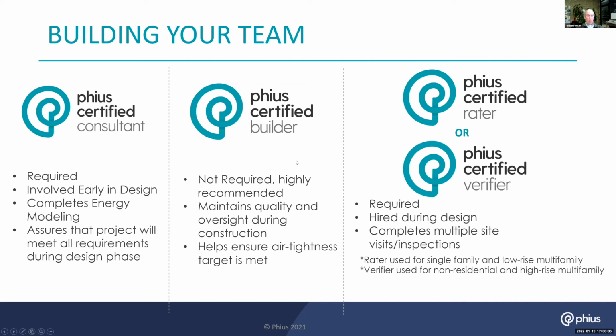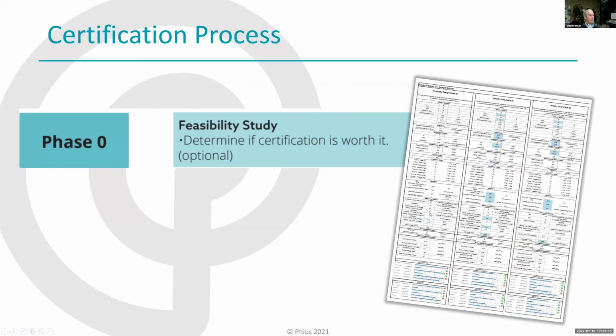Then the certified builder, they're not required, but they're very helpful, because often the weak link in executing a certified project is the builder, because a lot of them don't have experience with some of the building issues we've addressed, particularly things related to air barriers, and sometimes things like ERVs and heat pump systems. It very much helps to have a Phius certified builder. And the final team member is the Phius certified rater or verifier, and they're the ones that do the on-site verification of the project.